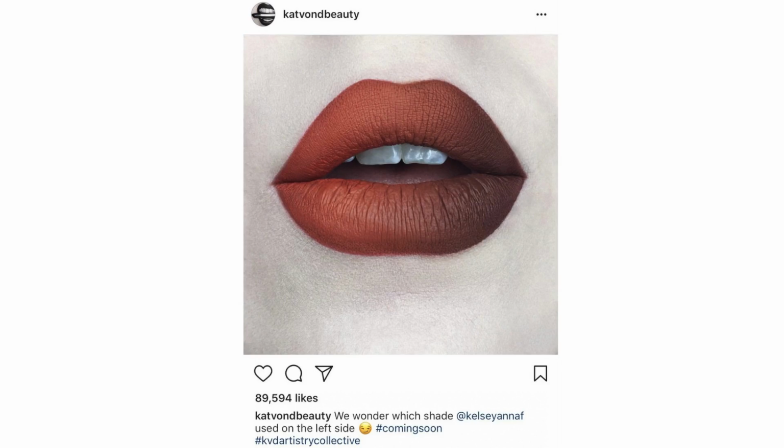And another thing we have is a new Everlasting Liquid Lipstick colour. We were supposed to talk about this last week and we forgot. This was sneak peeked by one of her artists, and the orange side is a new shade. So if you were missing a burnt orange in her range, there'll be one coming out. It's coming for you.